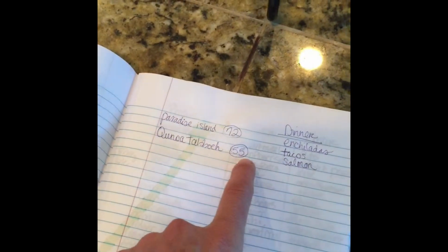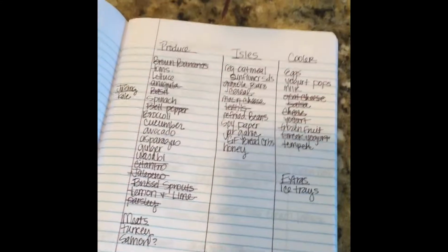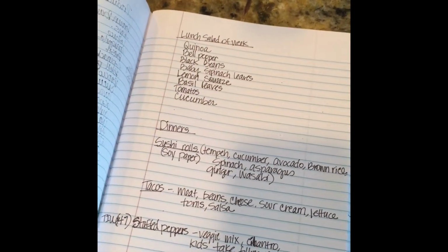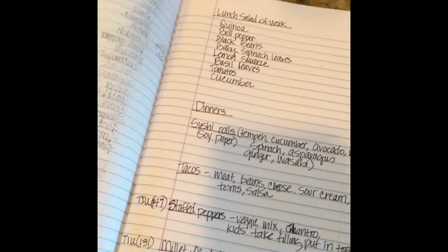But I wrote down page 55, 72 from Tosca Reno's Eat Clean Diet. I think that was from hers. So I actually didn't even make the quinoa tabbouleh. I actually didn't even make that salad. So I have that stuff left over.